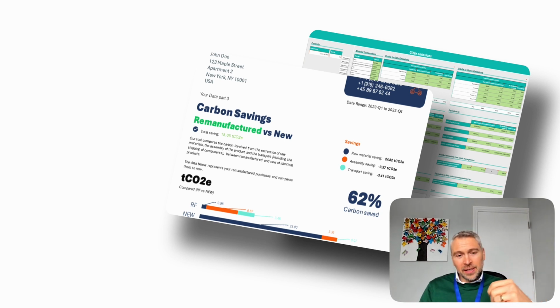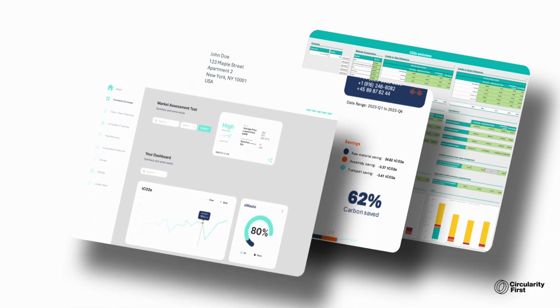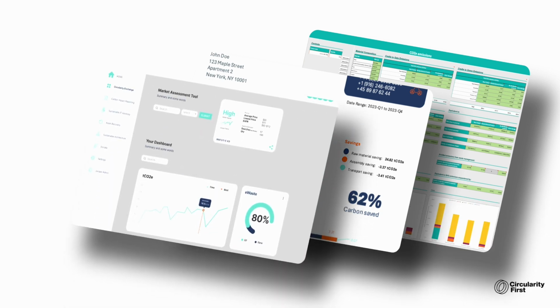And now what we've done is expanded that journey to build a platform. So a software-driven platform where people log in, can upload their own information, their own sets of products and services, and actually get estimates based on the carbon footprint and the materials used and deployed in that space.